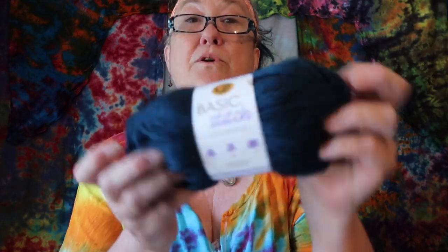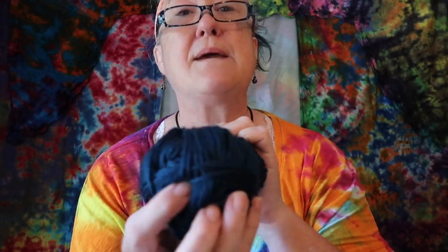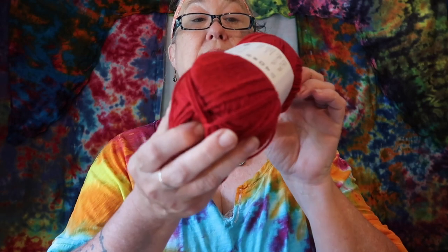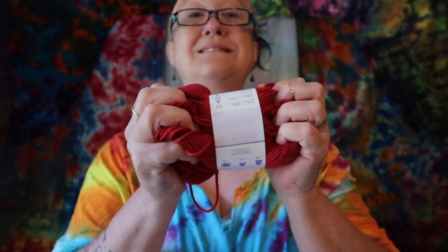And then we have steel blue. This color is amazing. Does a camera pick it up? Yes, it does. Look at that color. And then we got some red heather. Yes, red heather. And purple. Not creative with the name, but gosh, that's a pretty purple.